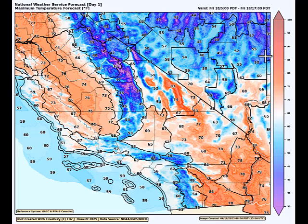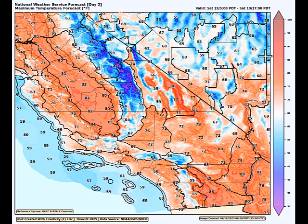Here's the latest National Weather Service maximum temperature forecast, and today's supposed to be the coolest day over the next few days, where we're expecting highs in the upper 50s along the immediate coast, getting into the 60s, mid 60s across LA and the Inland Empire, 70s for the Central Valley, Central Coast Interior, and the deserts. And then over the next few days, looks like we'll warm up a little bit.